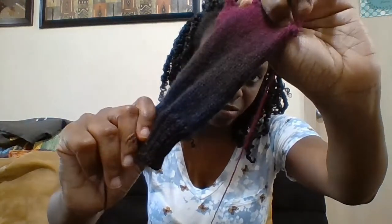Okay, so UFO, an unfinished object. Basically, I'm frogging this. This is the Zauberball sock that I showed y'all last time in these beautiful colors. This is a single ply, and I picked it back up the other day, and I just got barely started. You can't even really tell because it was like 3 repeats of the heel flap. I started on the heel flap, and I was just like, if something keeps nagging me and telling me not to make this yarn into socks, I'm gonna listen to my instincts. So we're gonna frog that, and I will figure out what I want to do with it at some point.